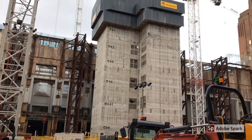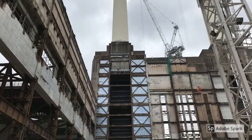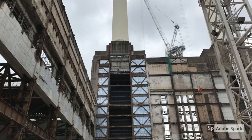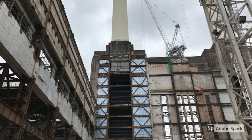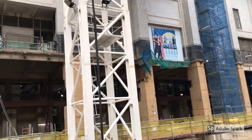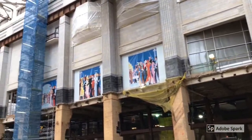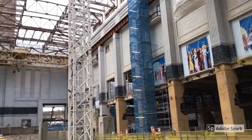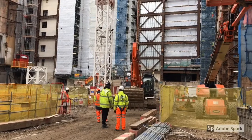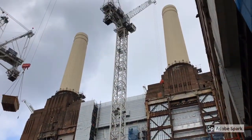These are the cores that are going to support the main atrium and the new floors. And it's here, where the wall joins the chimney, that Apple's HQ will go. The existing marble on the walls has been left, as have the control windows. These pictures are actually from a party in the 1980s. But for the moment, the central turbine hall is very much open to the elements.